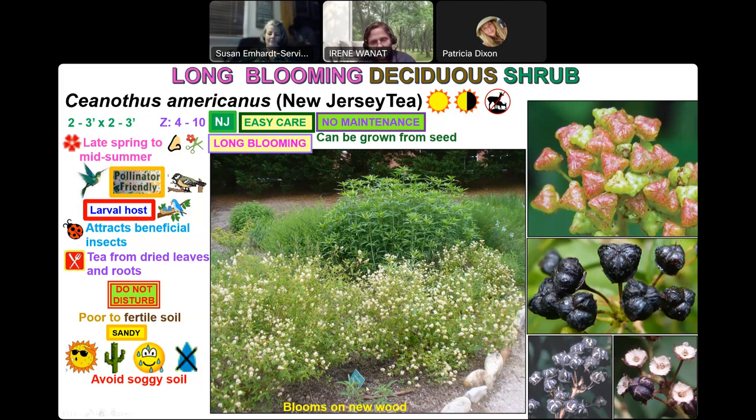And this plant blooms on new wood, which means that if you want to mow it down or trim it, you can do it in the spring or in the fall or during the winter, and you will have the blooms anyway. Oh, and this is edible. You can dry the leaves. Oh, and when you buy this, the first year that you plant this plant, it will look like it's not doing anything, even though you're watering it, because what it's doing is it's building up its root system, and its root system becomes a nice long taproot.